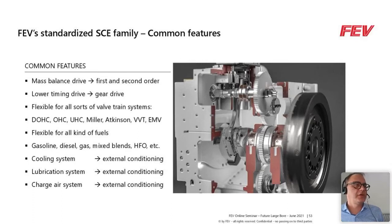What is also a standard is that the cooling system, lubrication system, and charger system are put to external conditioning units, so that the single cylinder is really an independent tool, and all this other stuff can be applied by these subsystems in a way like the customer needs it.